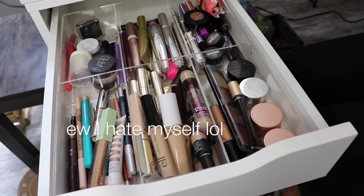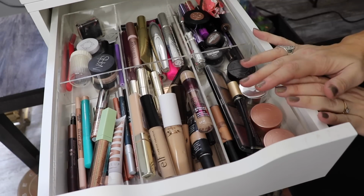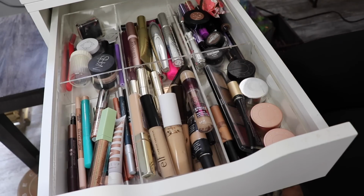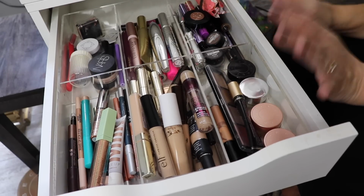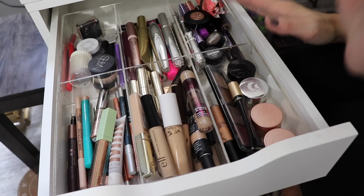Guys, so the other day I did a little vanity organization. It was just kind of a whole mishmash of getting my room in order. Not sure which video is going up first, but it doesn't really matter. So this is my everyday drawer that I dive into all the time.